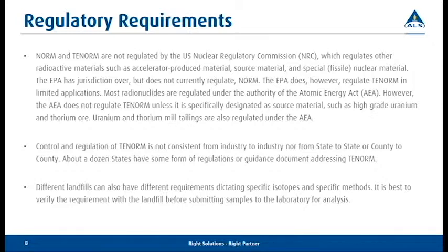And they can be different from every state, which is why we want to say you need to make sure you know what your state is doing and what your regulations are before you ask the lab, I need TENORM, because it can mean something different from place to place. Even for disposal purposes, landfills have their own requirements of what they're allowed to do, so they can dictate specific isotopes that they need to have tested for, and sometimes will tell you, hey, I want it by this specific method. So you need to verify those requirements with the landfill before submitting the samples to the laboratory.